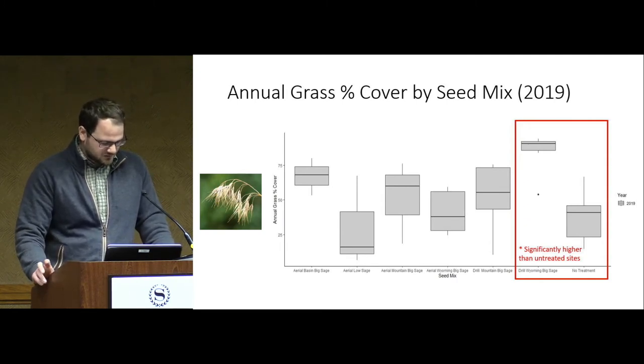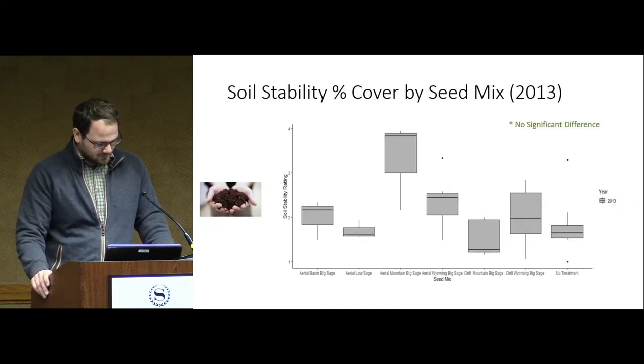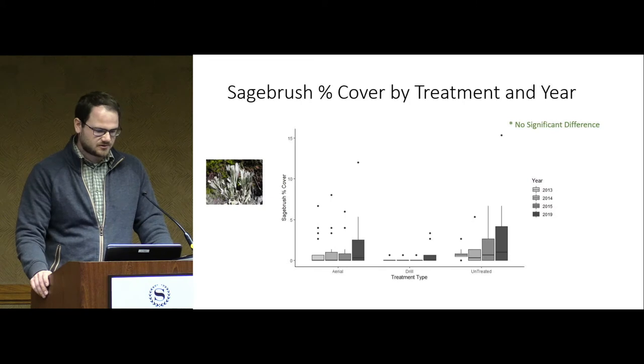This made me wonder if the drill seeding potentially caused a reduction in soil stability or if the site was just already degraded. So when we look at soil stability in 2013, we see there is not a significant difference between Wyoming sagebrush drill seed sites and our control sites. And so this provides another line of evidence that these sites were actually in an exotic annual state prior to burning. Again, when we look at sagebrush cover, it follows the same trend as the perennial grass cover, in that treatment did not have an effect on sagebrush cover over time.